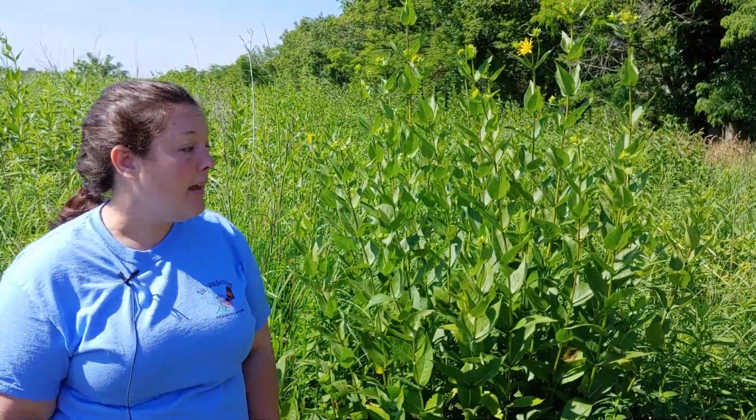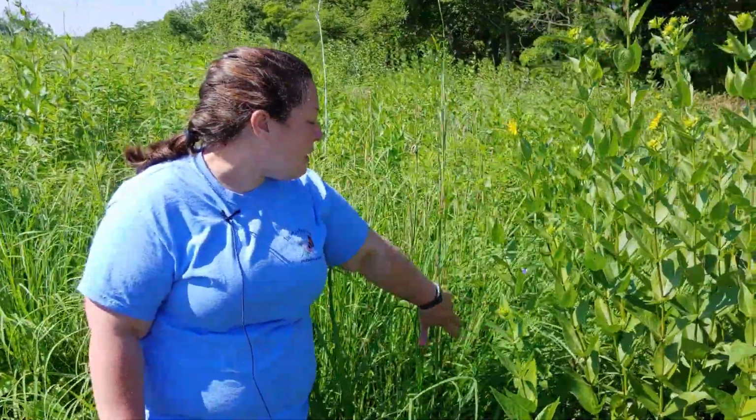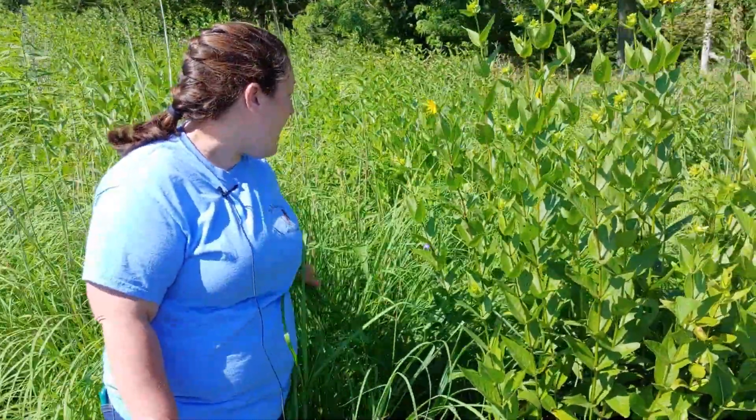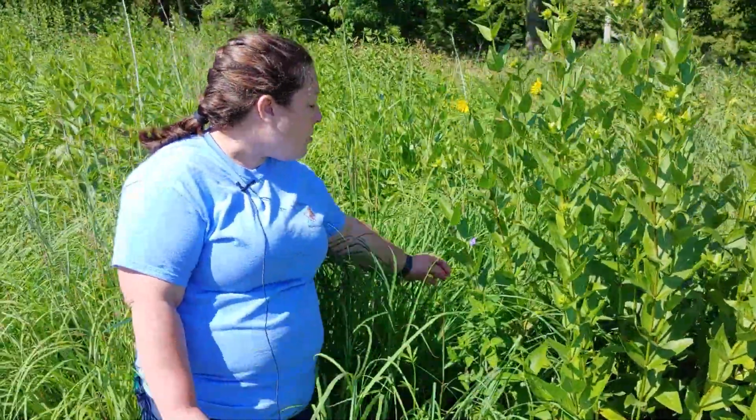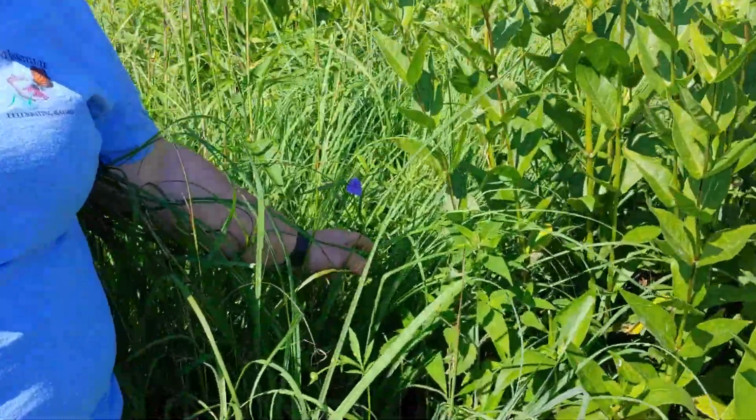So they are very well adapted to a prairie type habitat, and one of the more common plants here in our prairie. Now over here just a little bit farther, I have one of our flowers that's actually on its way out. So we have one little bitty spiderwort plant that is still blooming.